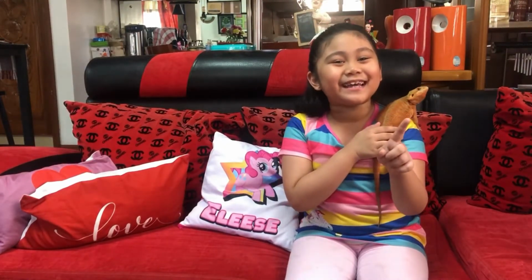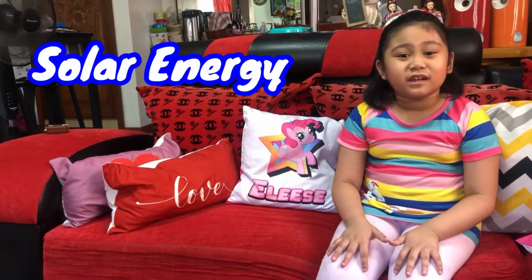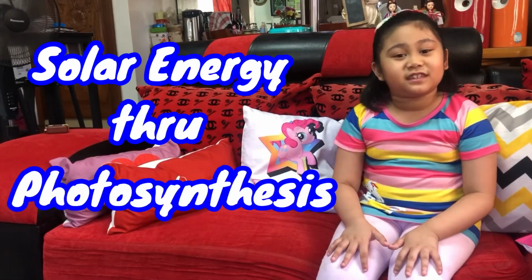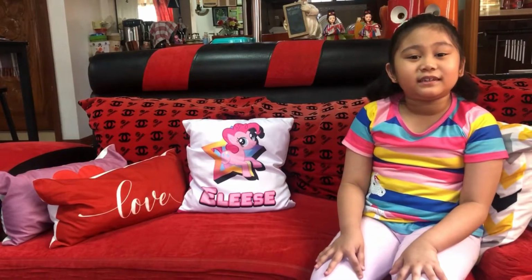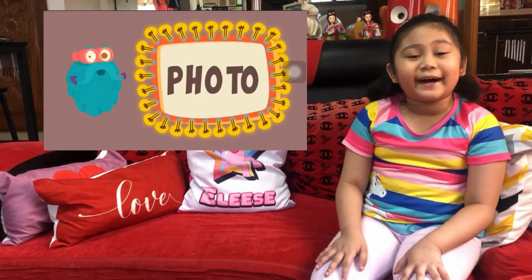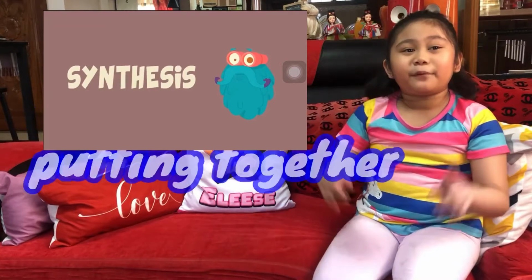Now let's talk about solar energy through photosynthesis. In photosynthesis, photo means light, and synthesis means putting together.